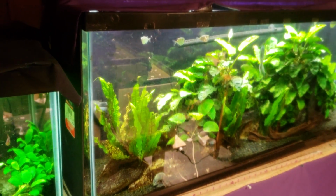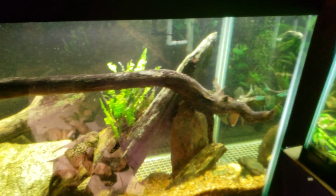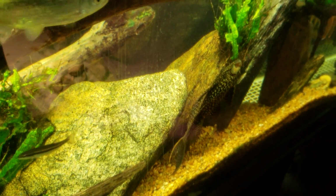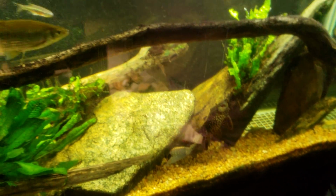Not a lot going on in my T-bar tank. Nothing really going on in my native tank here. Trying to get you a look at that sailfin pleco without the glare all over the tank.